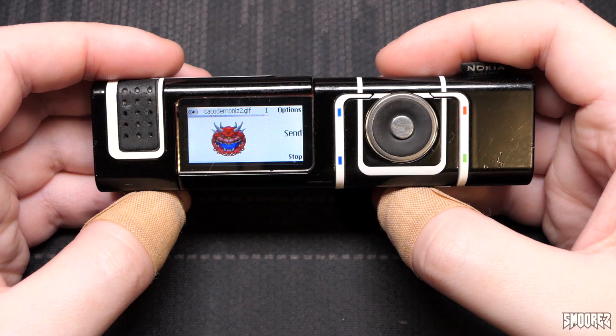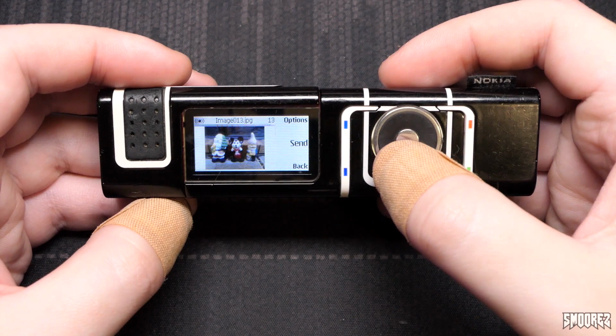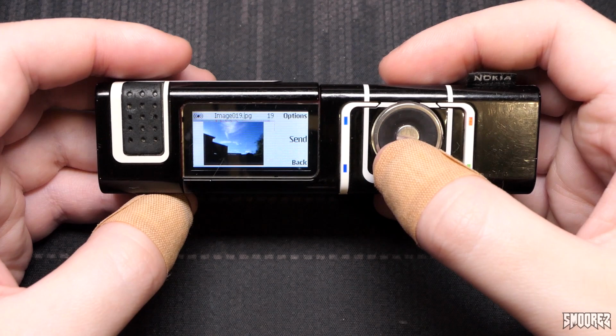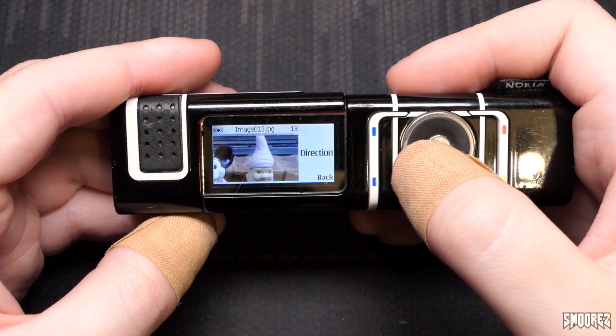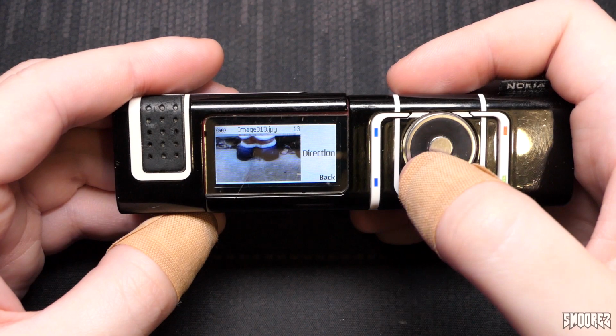But I've taken a whole bunch of photos on here already with this camera. For 0.3 megapixels, a VGA camera, and for 2004, it's not too bad. Put a 2022 welcome device up against this. I'm pretty sure this will win. There we go, and you can zoom in to see it all there, like so, and then you can change the direction to go like that, and like so. It's pretty weird having to do this. They've had to compromise the user interface ever so slightly to kind of make it usable. But we'll get to camera soon.